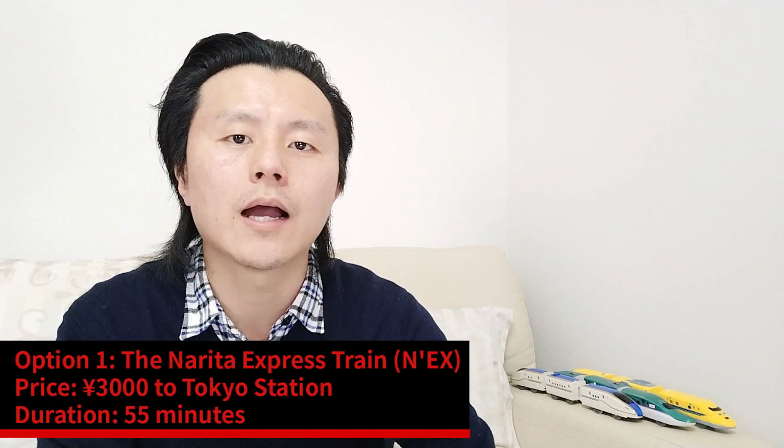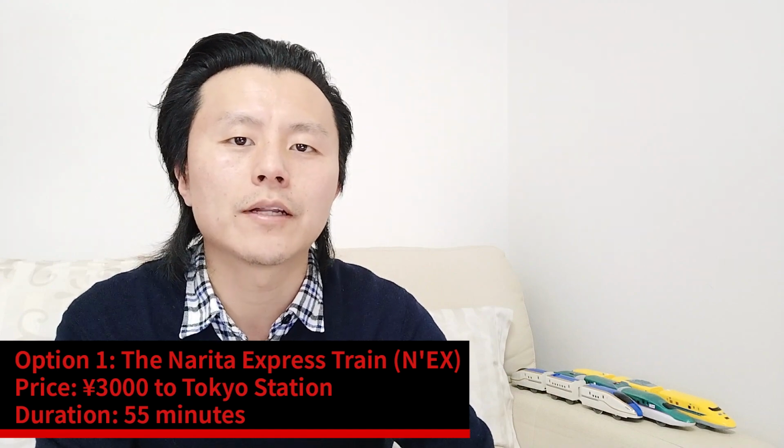So option number one is the Narita Express train. It is the fastest option, but it's also the most expensive besides taxis. It'll take about 55 minutes to get from the airport to Tokyo Station and cost you about 3,000 yen one way. It is covered by the Japan Rail Pass.